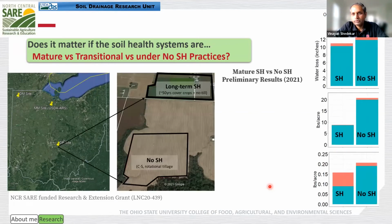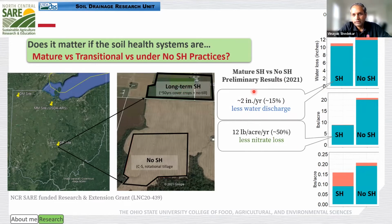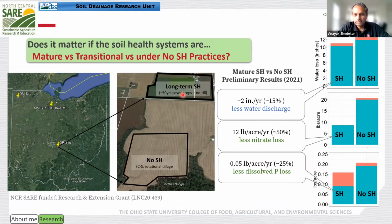So very quickly, I'm going to show you, based on one field, which is very consistent with the other field, we're seeing about 2 inches per year less water discharge, which essentially means surface plus subsurface discharge, so tile drainage and runoff together. About 2 inches less water leaving a field under a long-term soil health system. About 50% less nitrogen leaving the field that's under long-term no-till and cover crops. And about 25% less dissolved phosphorus loss compared to a conventional field. I'll talk in more detail about all of these results. I just wanted to start with the conclusion, to orient your thought process.